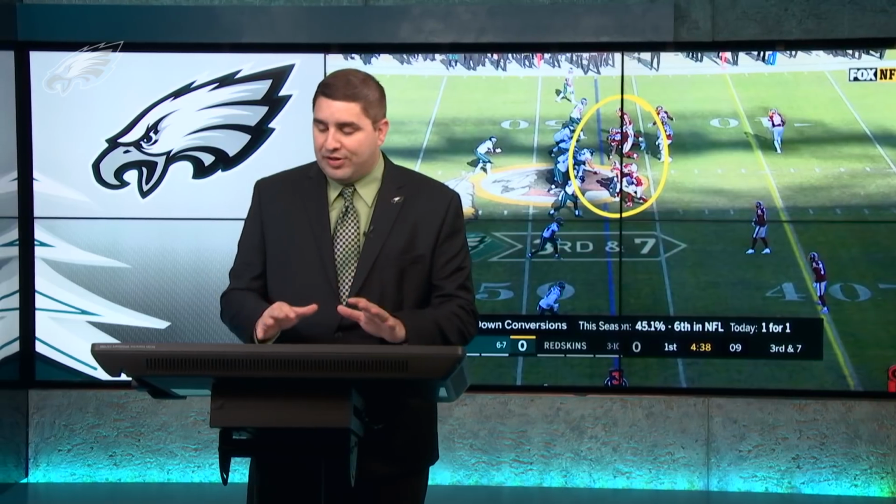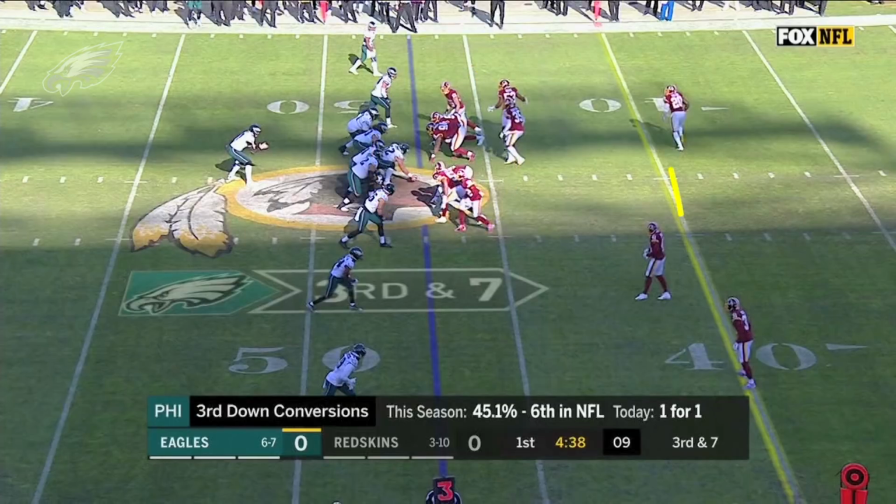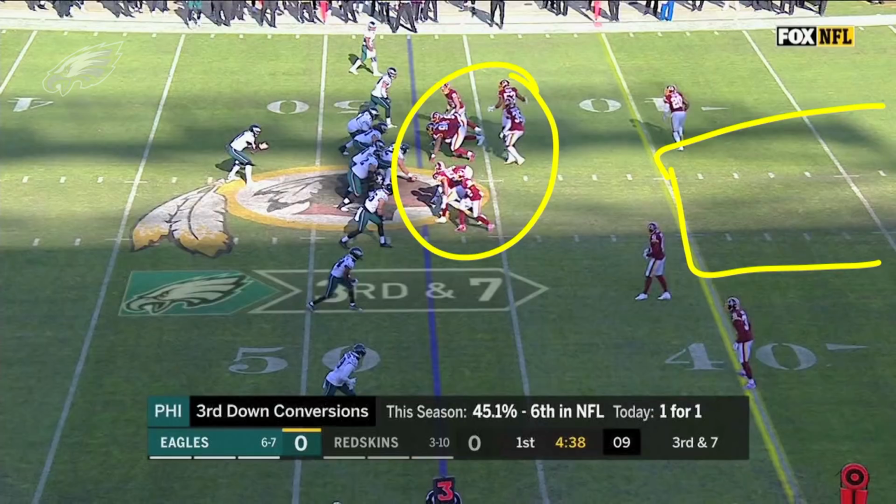So Carson Wentz pre-snap, he's got an idea that this is going to be cover zero because look in the middle of the field. There are no safeties over there. So this looks like it's going to be pressure. You've got a lot of defenders up near the line of scrimmage. So this deep ball may not really be able to be executed because you've got just a little bit of time here to get this ball off.